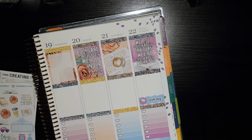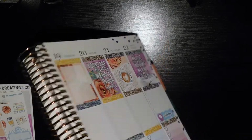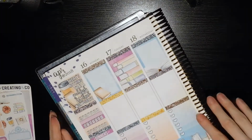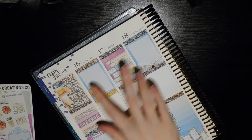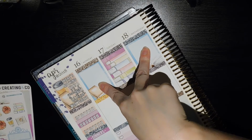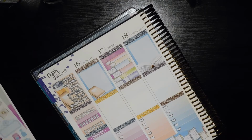Okay, so I've got Earth Day. Let's see. I don't have payday because payday was last week. Duh. Okay, so I've got space to write those there, so I don't need anything there. Nice. I do need a box for my meeting. And I kind of don't want to.